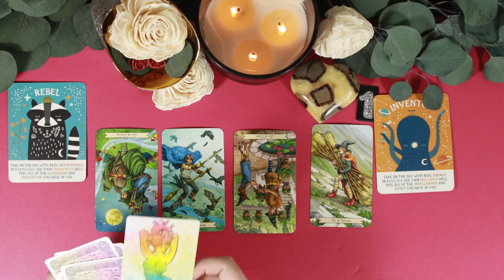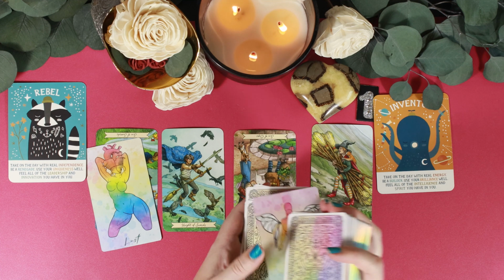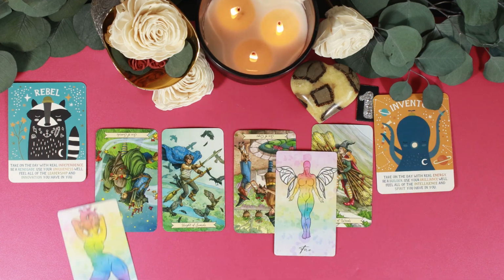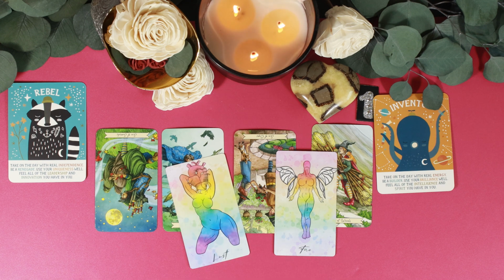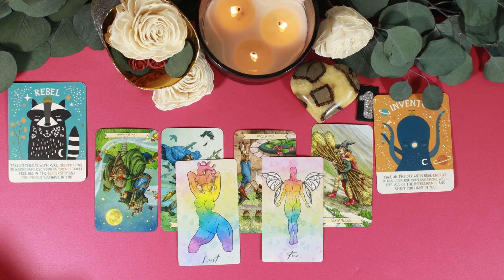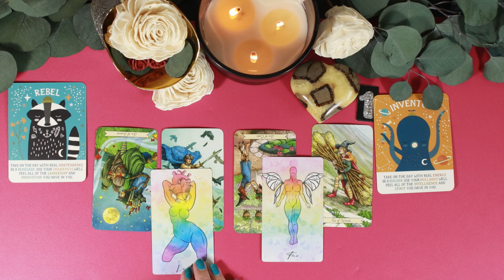What else makes you beautiful? Okay, Lust. Ooh, yep. Lust and Fae here would indicate that you are a very attractive person as well. I think a lot of people who are physically or outwardly attractive sometimes just don't feel like they are attractive. But there's some desire here for you. People have desire for you when we have Lust.